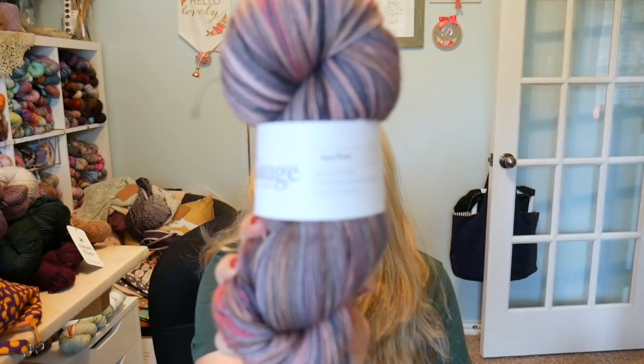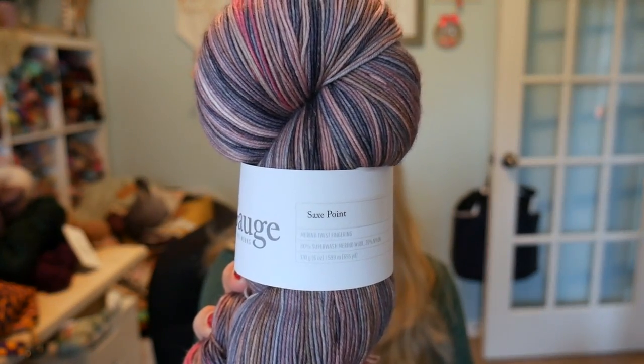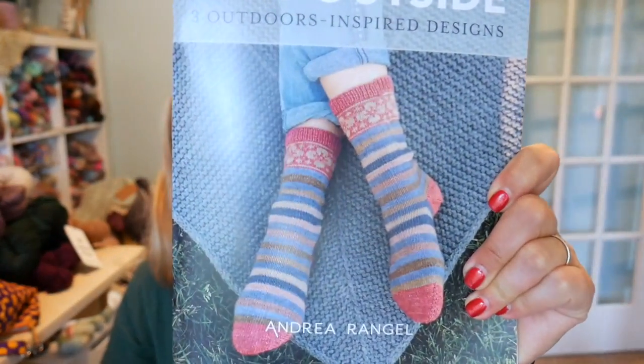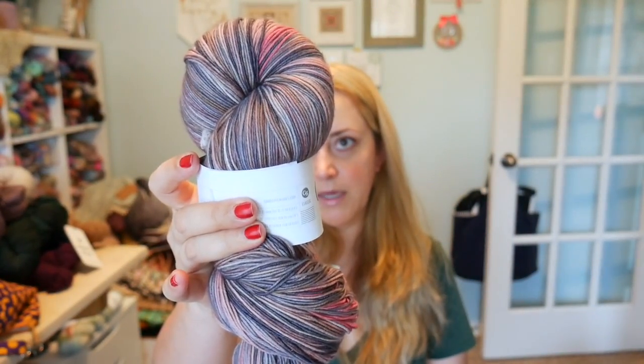So this was the last one, which means I had to get it, even if it was way more than I needed for socks. The color Sax Point, I guess, is what I'll say. I don't know if that's how you pronounce that. It's these gorgeous browns and blues and this really pretty rosy, rusty red color. So beautiful. All of it is in here. And with 170 grams, I could knit knee highs. I could if I wanted to.